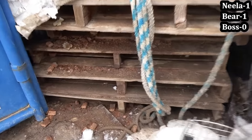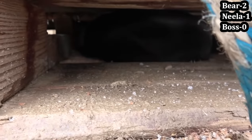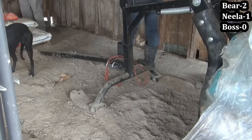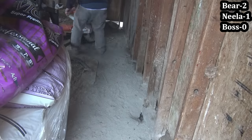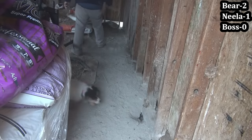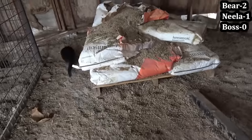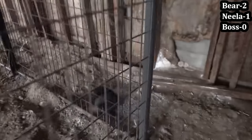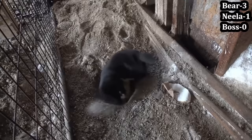Oh, he got it. Yeah, he got it. Right under the top. Oh, there he is. There was one that just hung up there. There he is! Oh, he got it! Bear, get it! Oh, he got it! That was awesome! Joe, you scared him right into Bear.